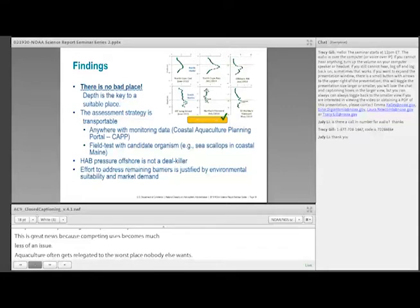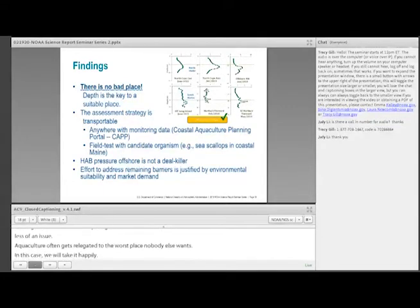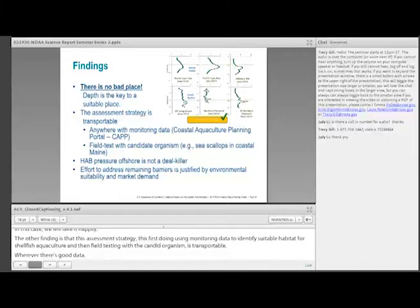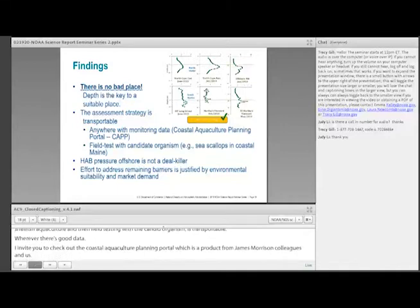The other finding is that this assessment strategy, first using monitoring data to identify suitable habitat for shellfish aquaculture, and then field testing your assumptions with the candidate organism, is a transportable one wherever there's good data. And I'd invite you to check out the Coastal Aquaculture Planning Portal, which is a product from James Morris and colleagues at NCCOS. A lot of great data available up and down all coasts of the U.S. that can be used in this kind of habitat suitability assessment for offshore aquaculture.